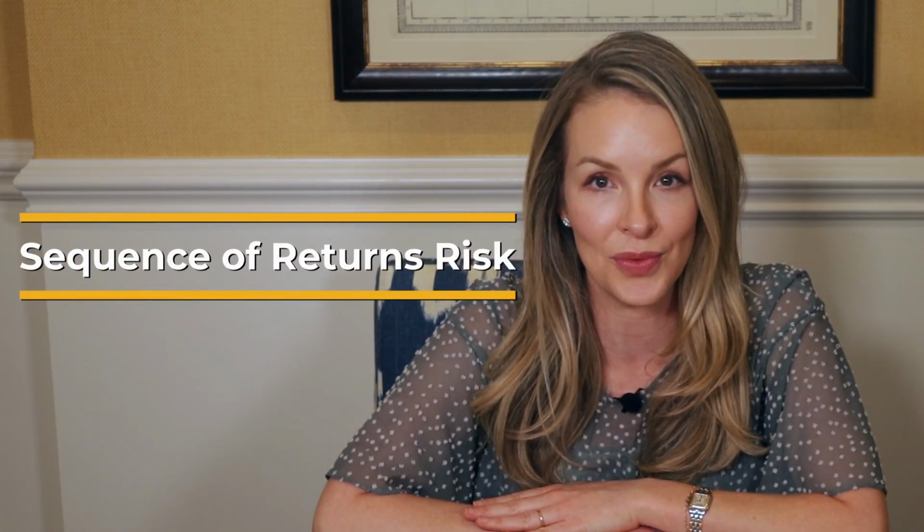So why do you need to reconsider your investment strategy upon retirement anyway? Can't you just keep your portfolio as is and pull income as needed? Well, that depends. The biggest investment risk retirees face is something called the sequence of returns risk.